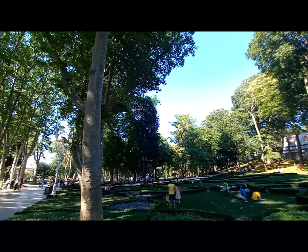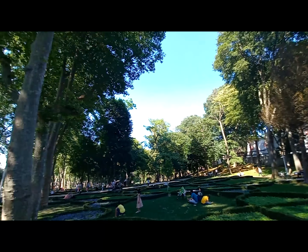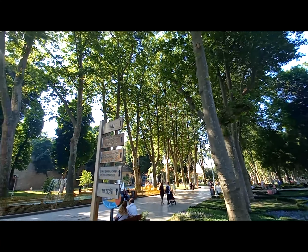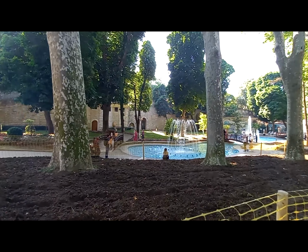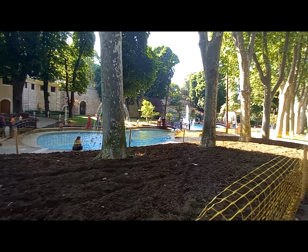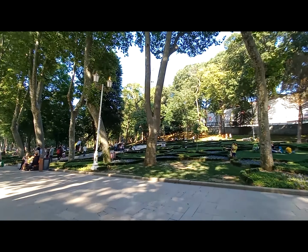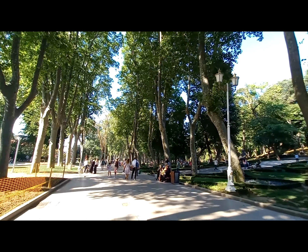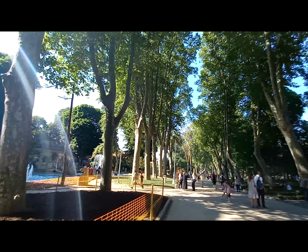It was really hot outside, and once you go into the park, it's just so cool. I think it's because of how many trees there are and the water that there is. There's a waterfall here and a bridge, and then there's another waterfall and then another bridge. So beautiful.